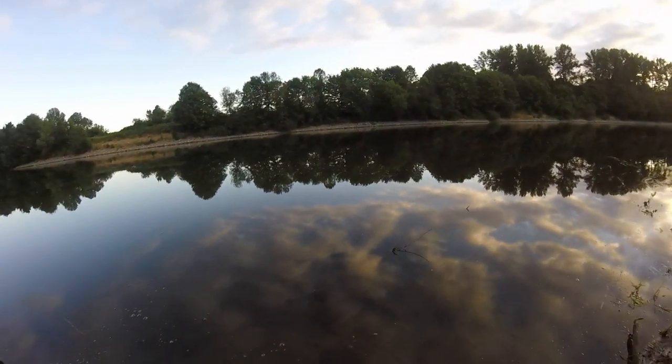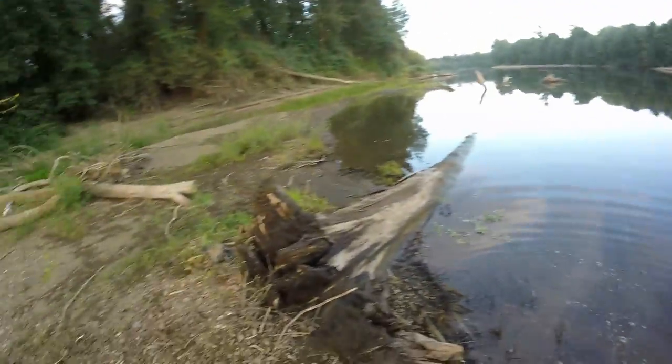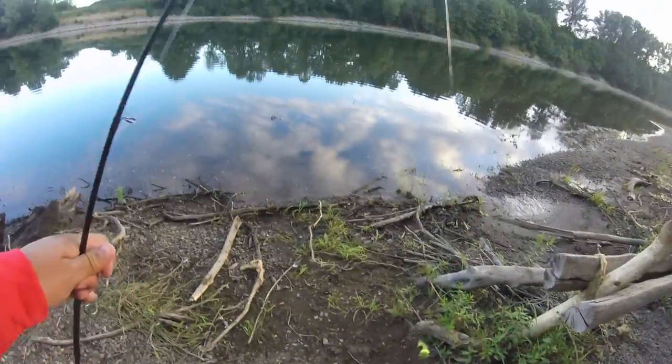Alright, let's let this guy go. Oh, go. There he goes. And he's off. He was a good, better sized fish. Good deal. Just keep throwing that poppin' shad for now. It looks like that's what they're liking.